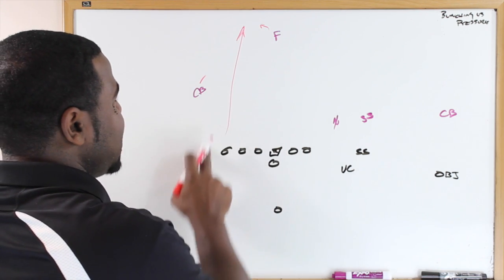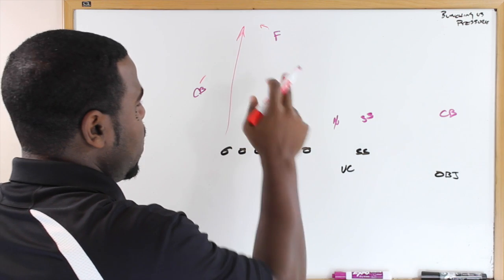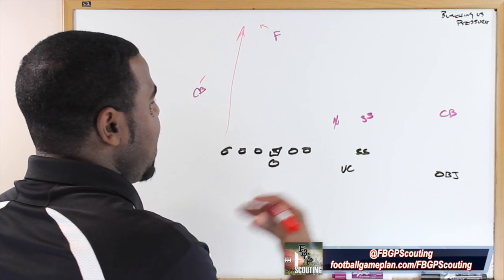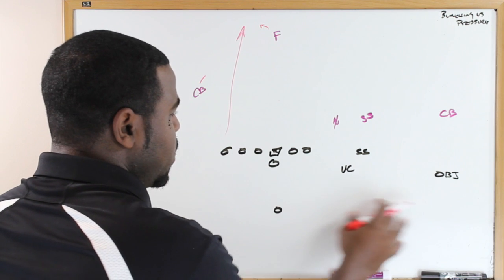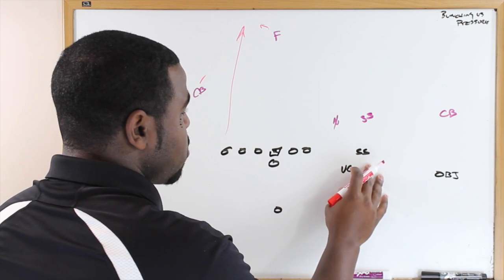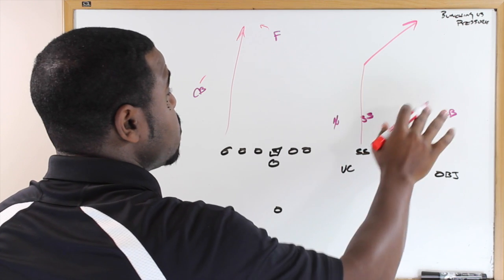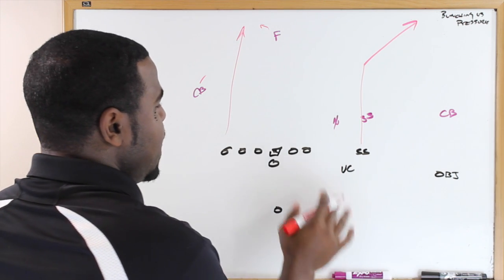We would rather our tight end run one-on-one with a corner or a safety. We'll take that matchup more often than not. And I say we as in if I'm the coaching staff. So what you want to do front side, you have Sterling Shepard on the line of scrimmage. We're going to have him run up into the corner, one of his favorite routes. He runs this route better than anyone I've seen in the division.